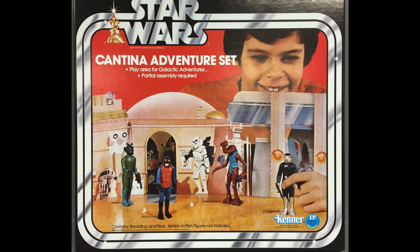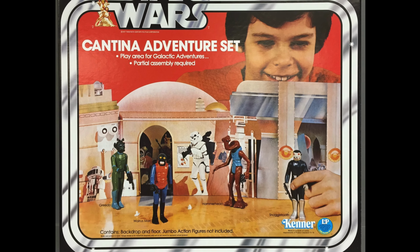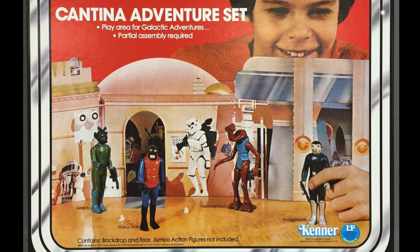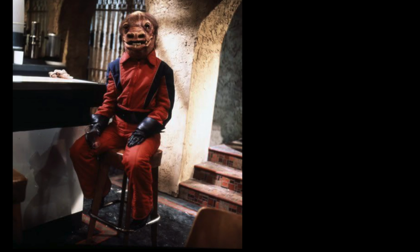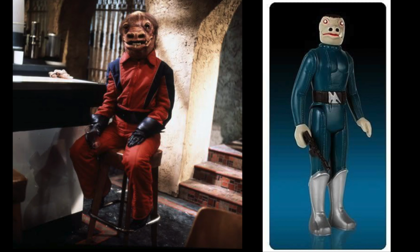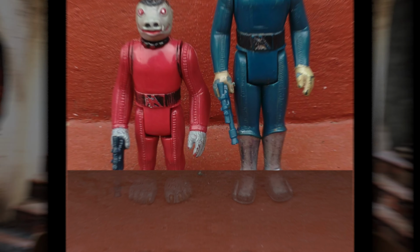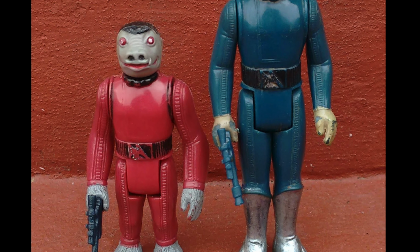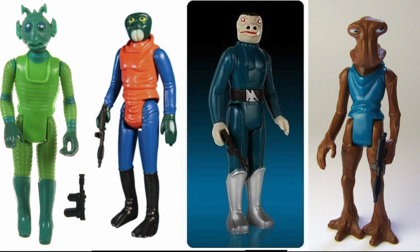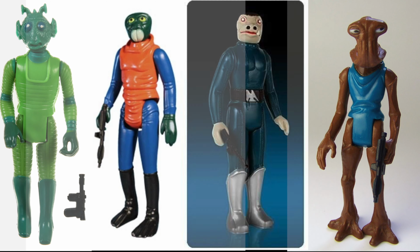The Sears exclusive Creature Cantina, a plastic and cardboard hybrid depicting the Mos Eisley Cantina, included a single pack-in figure, Snaggletooth. In the film, he is a short, red-clothed alien with ape feet, but here he was a standard 6-foot dude in a blue jumpsuit with bright silver go-go boots. Dubbed Blue Snaggletooth, the figure was eventually sculpted to the correct height and color and released on a single card back. All four of these figures appeared as background characters in Star Wars: The Clone Wars.